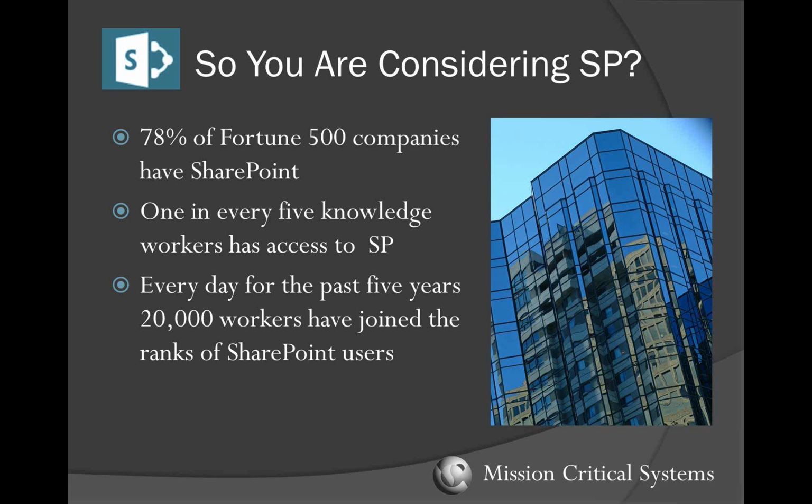So we're talking about SharePoint, and I think most people have used SharePoint or heard of it a little bit. It's a very quickly growing, very popular program. Right now, 78% of Fortune 500 companies have SharePoint. 1 in every 5 knowledge workers has access to SharePoint, and every day about 20,000 people adopt it. We've seen it personally here in Mission Critical Systems go from being kind of a side product to our primary product. We do a ton of work in SharePoint at this point in terms of development, training, and everything in between the two of those.